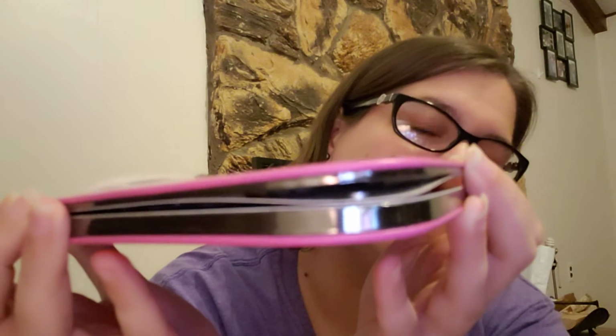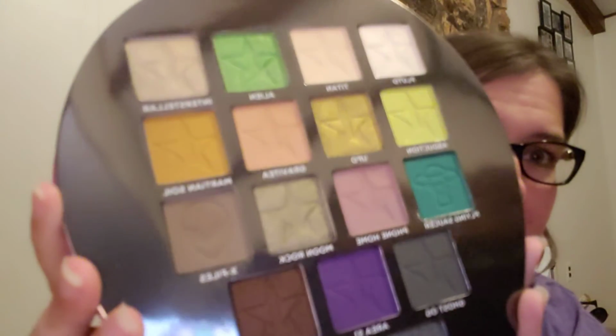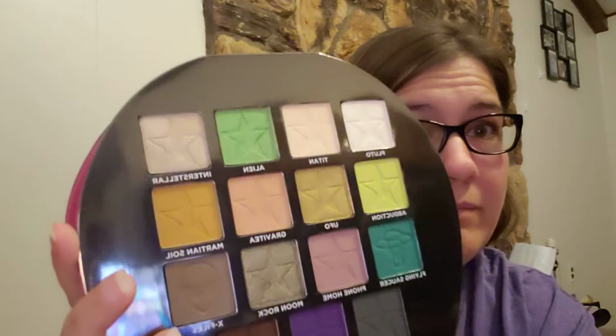You can kind of see where the magnet is detaching from where the alien head, so I have to be really careful when I open it. This is what it looks like. My black hole is broken a little bit right there in the corner, but I don't really use that one so much, so. This palette is really good.